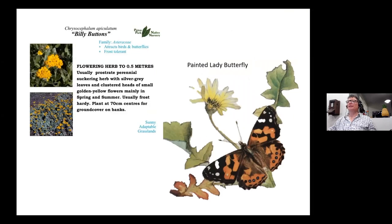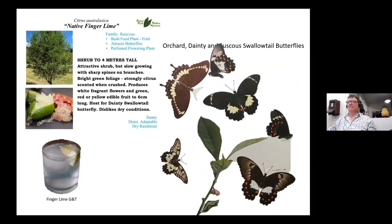Painted lady butterfly likes daisies, so the Billy Buttons daisy is one, and it's a nice little garden herby sort of plant you can grow. The native finger lime is a great plant for all of the citrus-loving butterflies. So we've got the orchard dainty and Fuscus swallowtails all breed on native finger lime. And as an advantage, you also get the delicious, yummy finger lime fruit, which I can recommend for making gin and tonics, an excellent, excellent summer's drink.